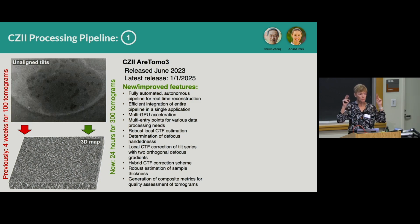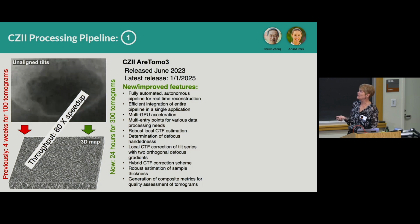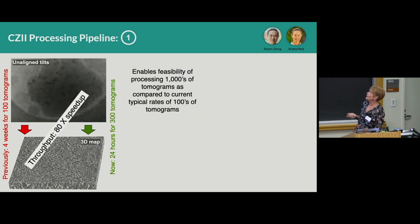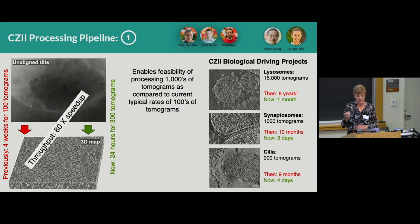So we think of this as real time, because if we went faster on the microscope, we got more, we would just add GPUs and we could keep up. So we're at real time at this stage. What does that mean? It's about 80 times faster than it used to be. But what does that mean in practice? It's that now, instead of collecting hundreds of tomograms, we can collect thousands of tomograms. And that's very important to our biological driver projects.